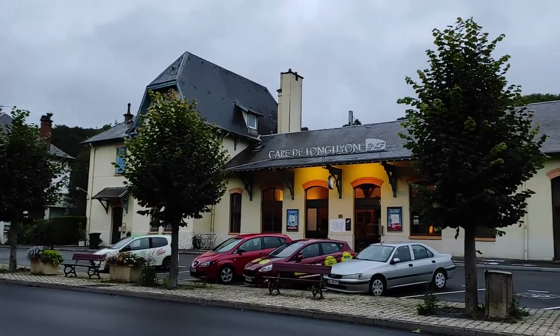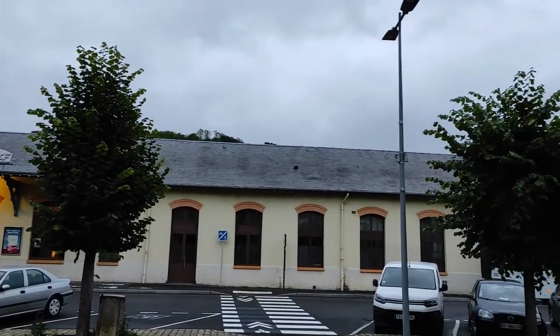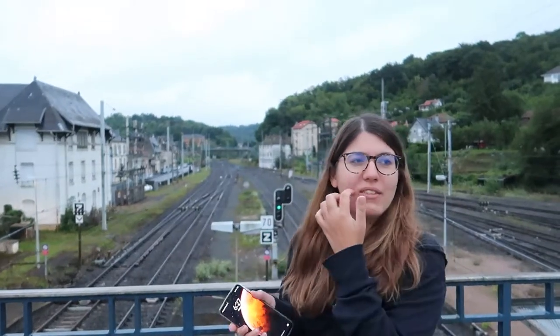Okay, so to arrive at our destination, we have to take three regional trains, and we're at the first stop, our first correspondence, in Lumes, which I have no idea where it is. It's like 6:30? I think we're going to arrive at like 12, so it's going to be a long train day.